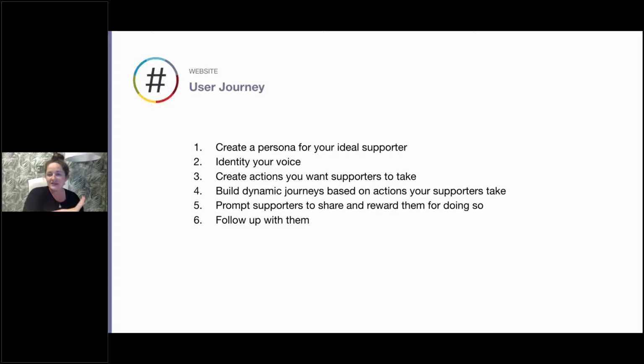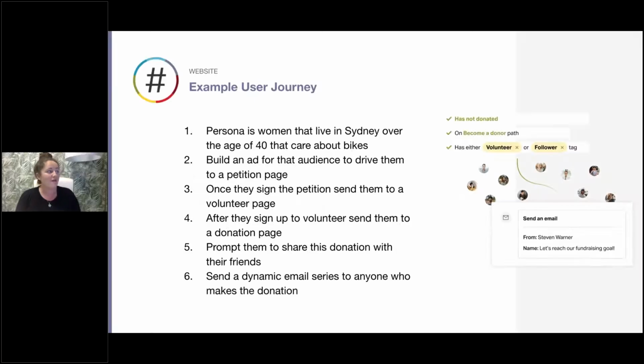Okay, so that's a high level overview of a user journey, these 6 key points that I want y'all to keep thinking about as we go throughout today's session. Here's an example of that. Up first here, I've identified that the persona for me is women that live in Sydney, that are over the age of 40, that care about bikes. From there, I'm going to build an ad for that audience to drive them to my petition page, right? So I know who the audience is. I'm now going to either do a Google ad or a Facebook ad or a Twitter ad and target this specific audience to my petition page.